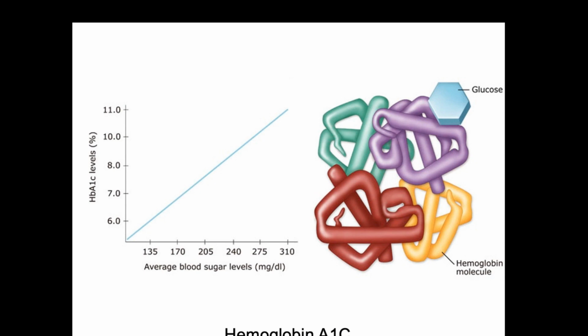Now, in order to measure glucose, once upon a time, what doctors used to do is they would give you what's called a glucose tolerance test. So they would measure your blood and measure your baseline glucose levels, and then they would give you glucose to drink. And they would look to see how long does the glucose levels take to rise, how long do they stay up, and how long do they come down again. They were able to tell if you had diabetes from this or not, if you were able to regulate your glucose well or not.